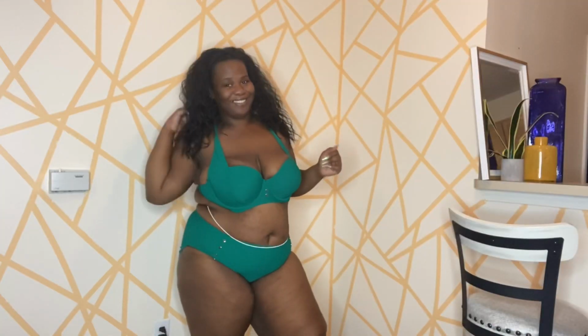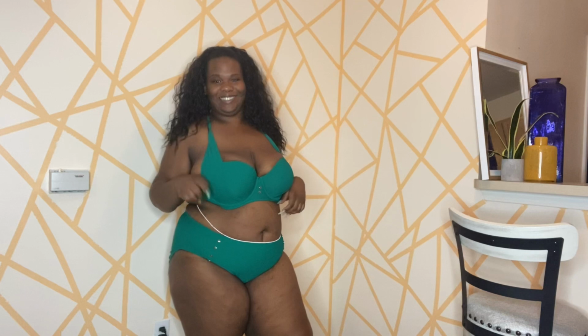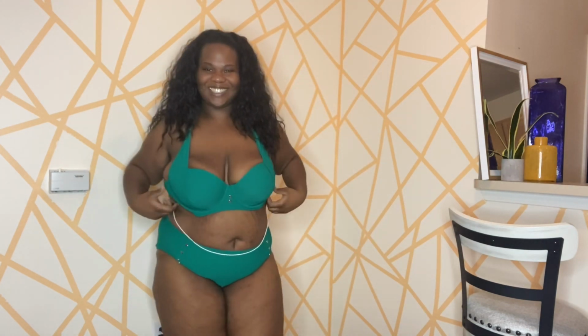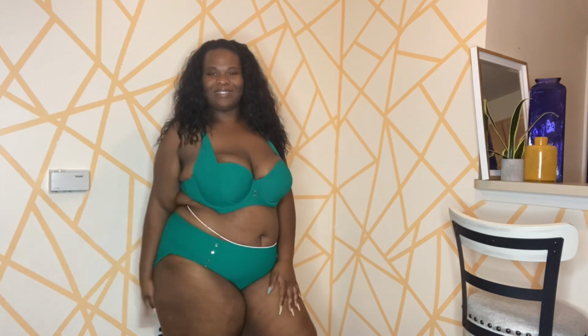Y'all ain't ready. Y'all not ready for this one. Like, come on. Come on with the green, sis. The money green. Come on now. I love this one so much. It's my favorite color in the whole world, green. And it's a forest green, which is my favorite.